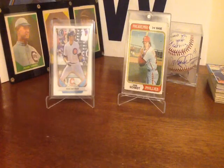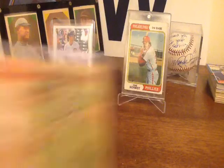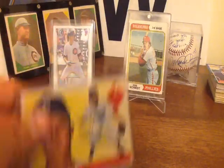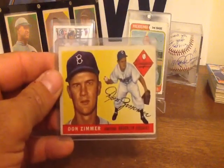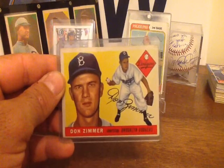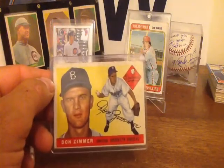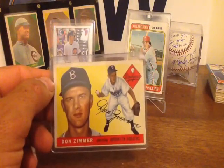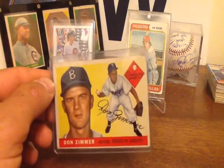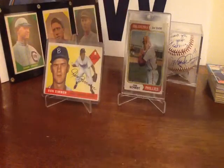At number 18, this is 55 Don Zimmer rookie card. Just a really nice card. I was always a big fan of Don Zimmer, former coach of the Chicago Cubs, bench coach of the Yankees through a lot of their championship years. But this guy just put on one heck of a career through the major leagues. I mean, this is 55, so you've got to expect a couple years in the minors, and then all the way up to the time of his death, putting in with the big leaguers. So just decades of service in the major leagues. Put him on the stand.